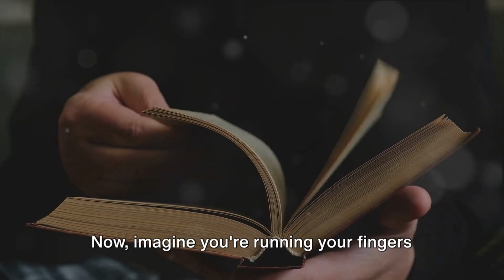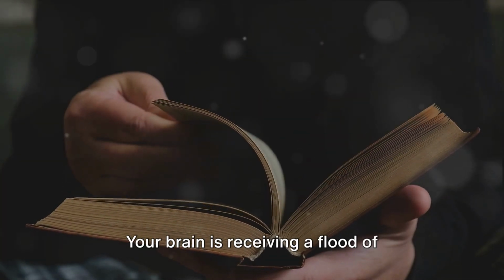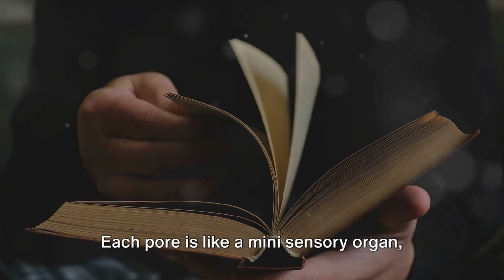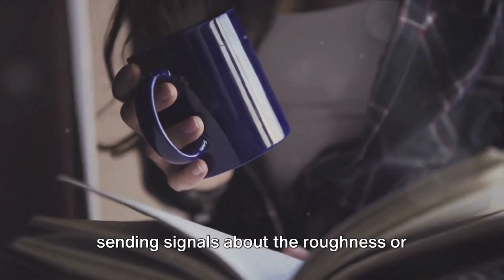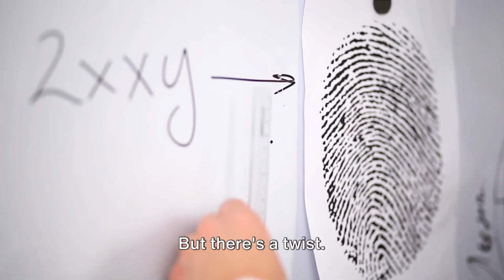Now imagine you're running your fingers along the edge of a book or touching a hot cup of coffee. Your brain is receiving a flood of information from millions of sweat pores. Each pore is like a mini sensory organ, sending signals about the roughness or smoothness, coldness or warmth of the object. But there's a twist.